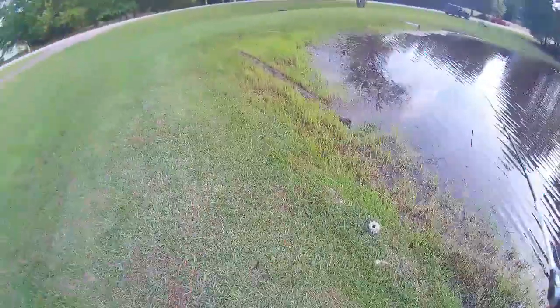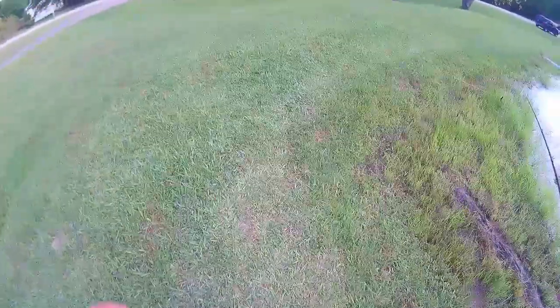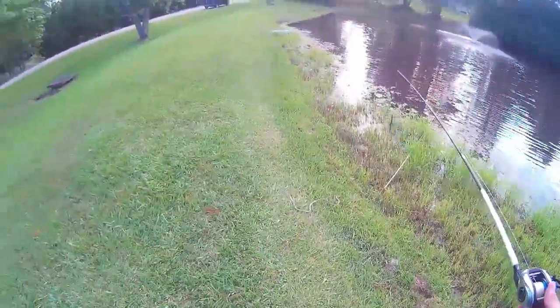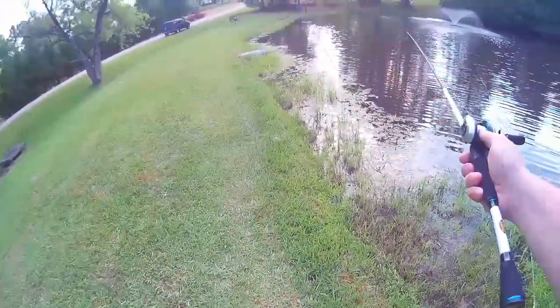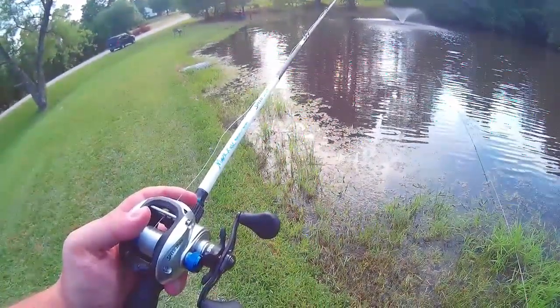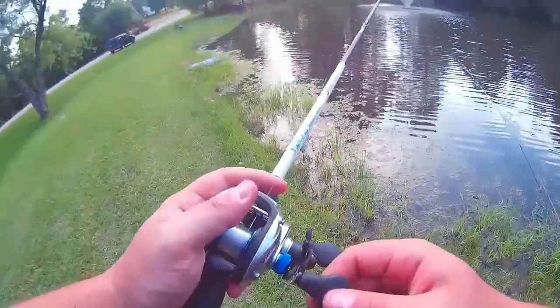All right, moving to this corner again. I'm gonna stand here and cast out towards that bench. Yeah, cast out that way. See if I can land it there first. I can. It's a good cast. Now let's just see if he takes it. I'll just inch a little closer with each cast maybe.